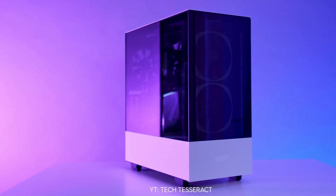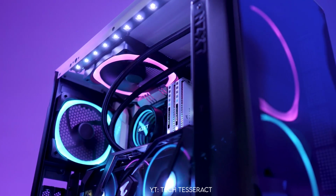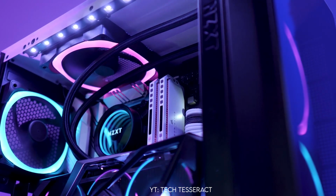And considering that these types of PCs are really expensive, I tried to make a list where at least the price performance was decent. We are going to go from the cheapest to the most expensive one.